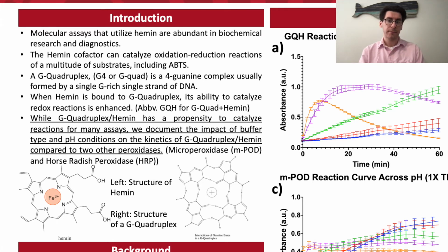point-of-care tests. In order to further document the potential for use in point-of-care tests, we set out to investigate the impact of pH condition and buffer type on the behavior of G-quadruplex hemin.